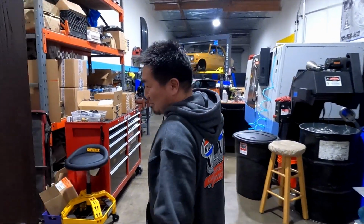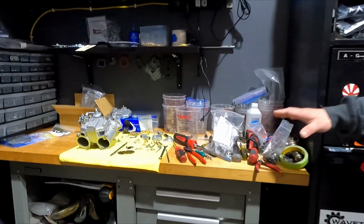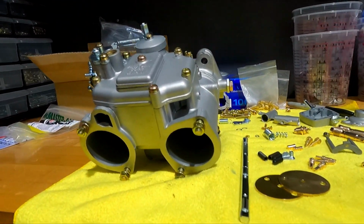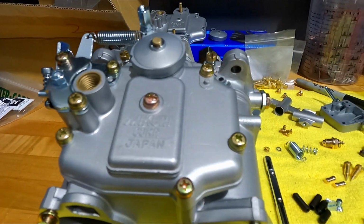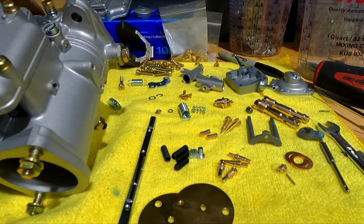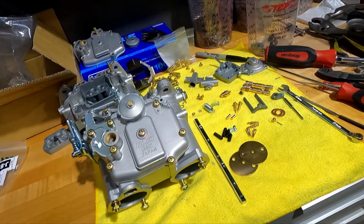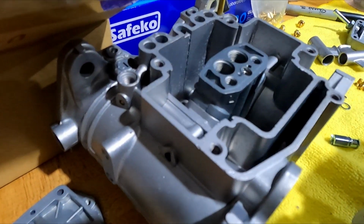Okay, so here's the shop. This is where I rebuild my carburetors, mainly my rebuild station. So whenever I get a carburetor fully disassembled, cleaned, vapor honed, all the parts zinc plated, this is where the final assembly takes place. It's a little messy right now, but it's pretty much the everyday lifestyle here.